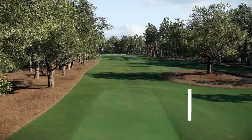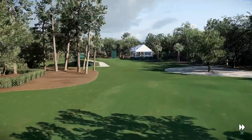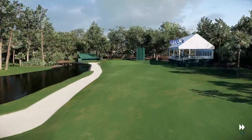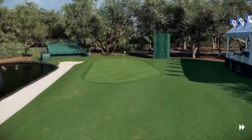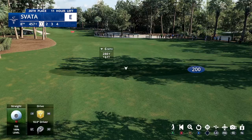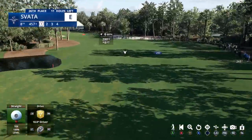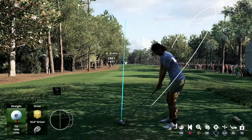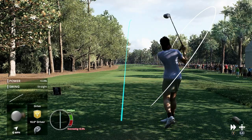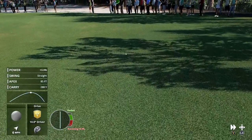Now to the hole many consider the most difficult of all here at Harbour Town, the par 4 8th. Finding the fairway is an absolute must off the tee, as you will need to have the right angle of attack to approach this long, narrow green. Well, you can't walk out and drop it any better than that. That is a fine tee shot right there.